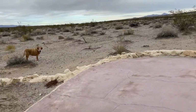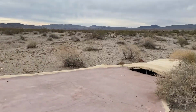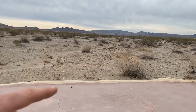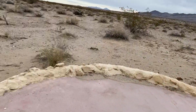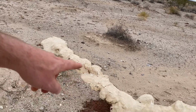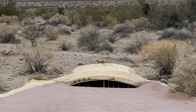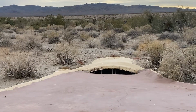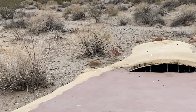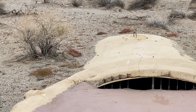Maybe that's the purpose of this. Maybe this was designed to fill up with water and give animals a place to drink, and then maybe they get hunted or something. I don't know. This portion is interesting. I don't know why this comes out like that. This bridge coming inside. And they must be going inside to get water, obviously, but also the dying bugs that land in there.